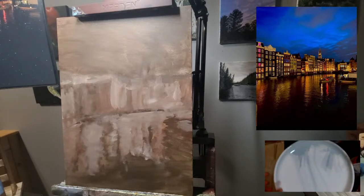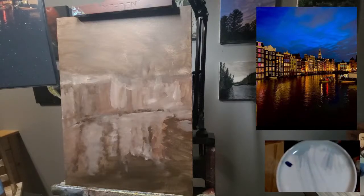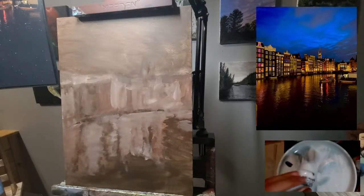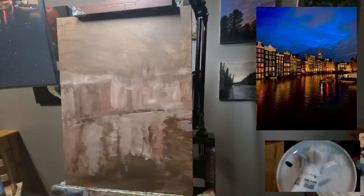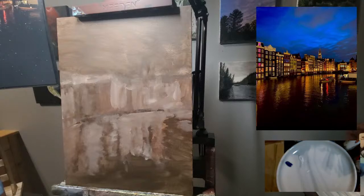So we'll get some blue on the palette. I'll switch this around so you can kind of see what I'm doing. Oh, what is this? Phthalo blue. I'm going to put some white out there, and I'm going to put some ultramarine blue so we get our purple shades, and then I'm going to put a little bit of brown, because that's going to give us our clouds.